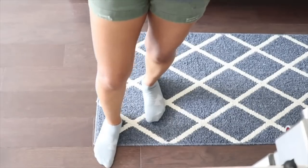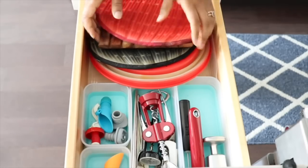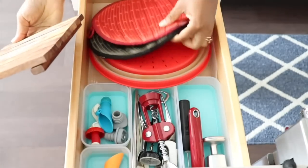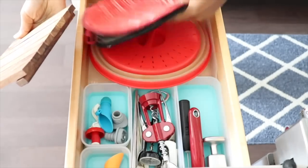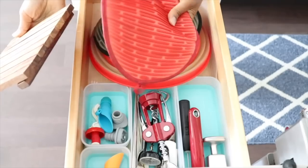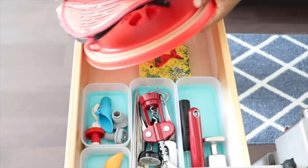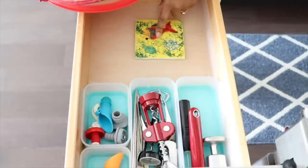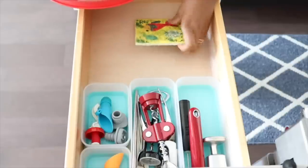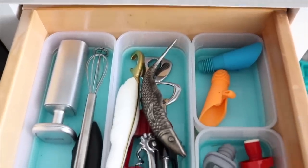Wow. All right, we've got one more kind of weird drawer. This is the drawer next to the stove that has a trivet and a couple of oven mitts, which we have a lot of, but we need to get more ones that are better. Okay, so we've got a little microwave thing that goes over your plate and a random coaster. But I think my husband made this, so we're not getting rid of that. I don't know why it's there, but it can chill, it's fine.